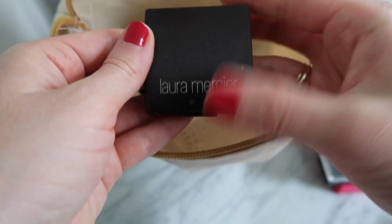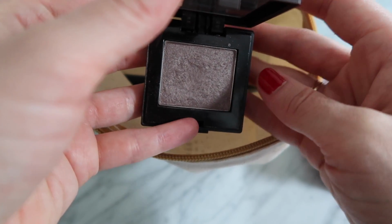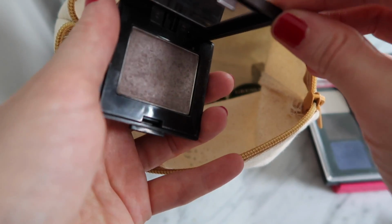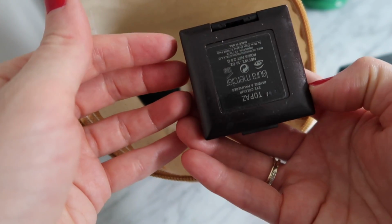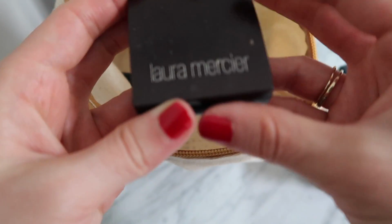I have a lone Laura Mercier single eyeshadow in the shade Pewter that I can't seem to part with because I really like this shade as an all-over lid color. It's just kind of a cool taupe with some sort of purple undertones on me, and I really like it. I don't wear it a ton, but I haven't been able to get rid of it. Oh, sorry, it's in the shade Topaz. I thought it was called Pewter, but it's in the shade Topaz.